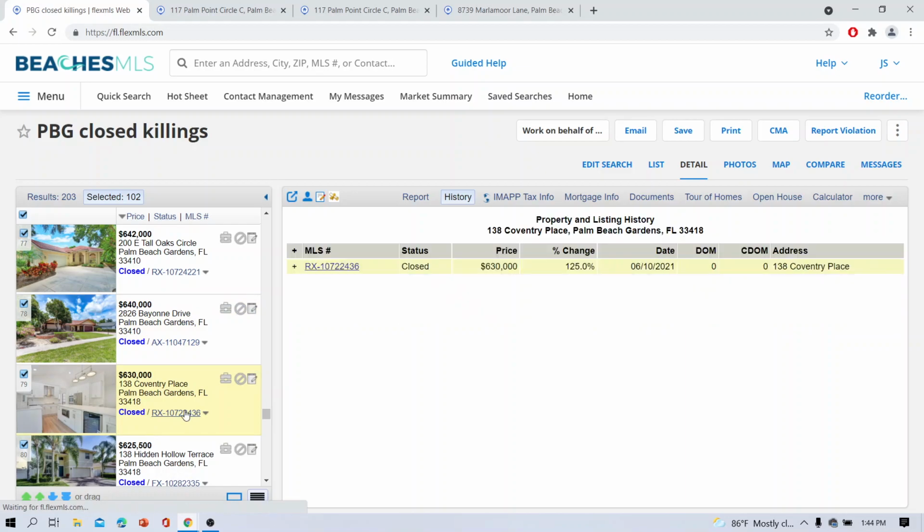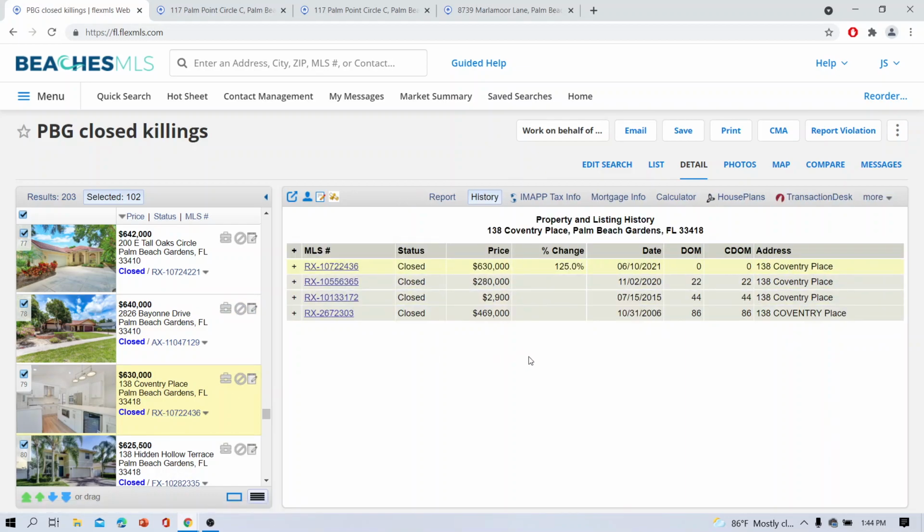Coventry Place in PGA National. They paid $280,000. Get out of here. Come on. It's only a matter of 7 months. They flipped the house from $280,000 to $630,000 in 7 months. All right, we have to see pictures.